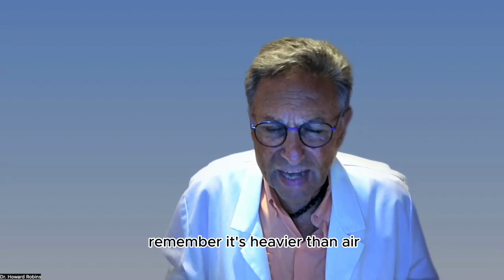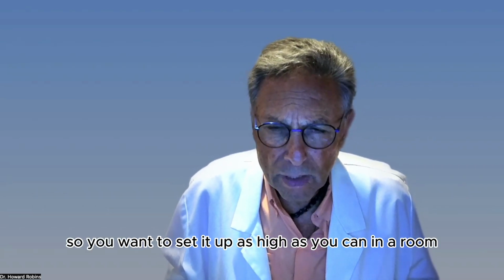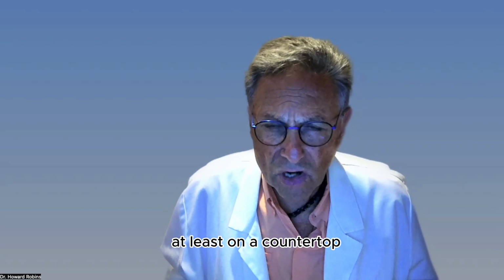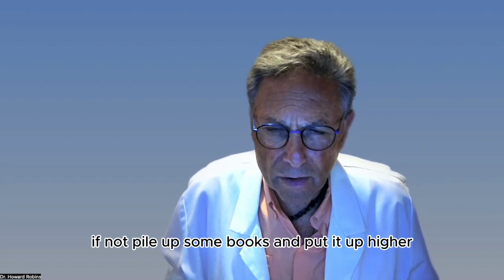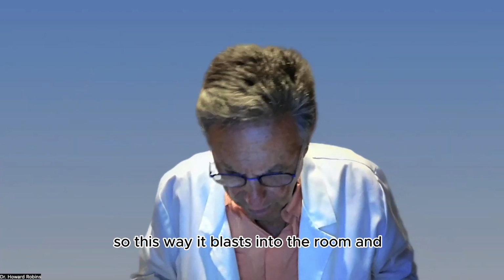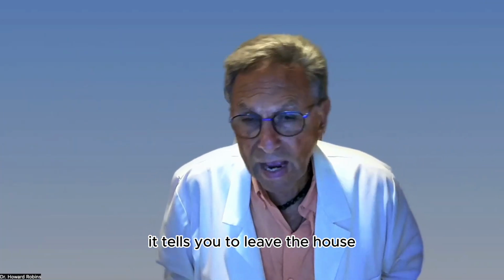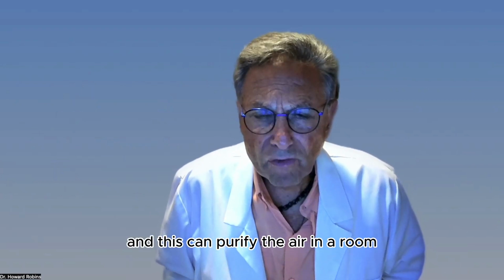Remember, it's heavier than air, so you want to set it up as high as you can in a room, at least on a countertop. If not, pile up some books and put it up higher. So this way it blasts into the room, and it tells you to leave the house, and you've got to take the animals out of the house if you have pets like I do. And this can purify the air in a room.